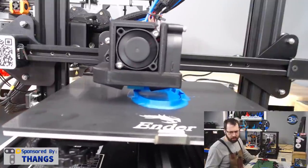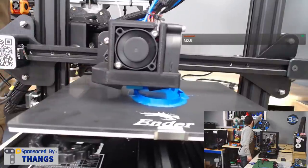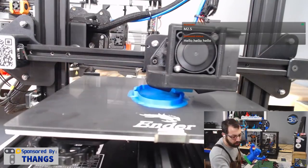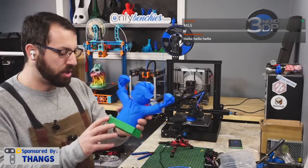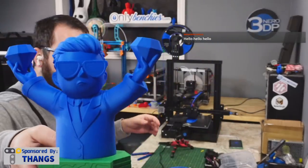Okay, who wants to see the Wall Street Bets model from Thangs.com? Honestly, though, go on Thangs and look up Chaos Core Tech. I keep saying Cortex. It's Core Tech. But they do a bunch of awesome models. So that's where Stonks Boy is from.